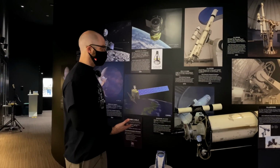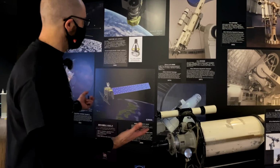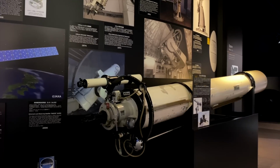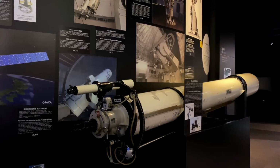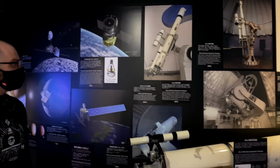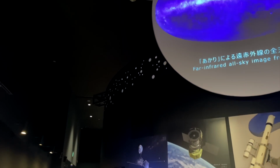And Nikon's final step into the new frontier, they've put stuff in space. They put cameras on satellites for the Japanese government, made telescopes, and pretty much anything optical, Nikon are going to give it a go. If you get the chance to come to this museum, you really, really should.